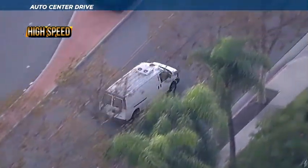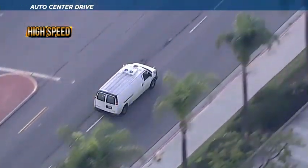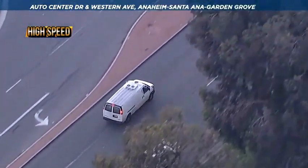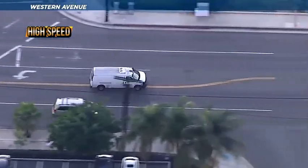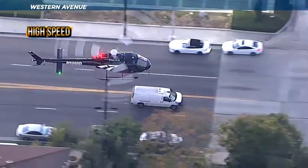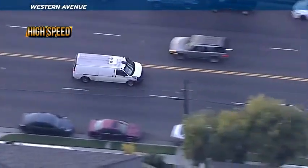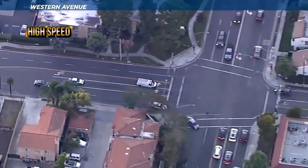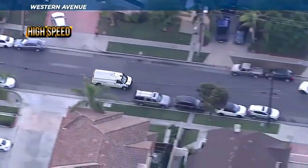Oh, look at that, fishtailing as he came off the freeway there onto Beach Boulevard, off of Beach Boulevard onto Auto Center Drive, as he continues northbound at a high rate of speed. A little more traffic on this street here as he makes a wild right turn into oncoming lanes of traffic. There's Anaheim PD's helicopter. They are directly over him, likely calling out for CHP. But right now, ever since he took this vehicle out of that parking lot, we have not seen any ground units engage with this suspect yet.